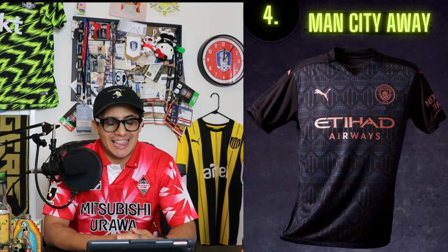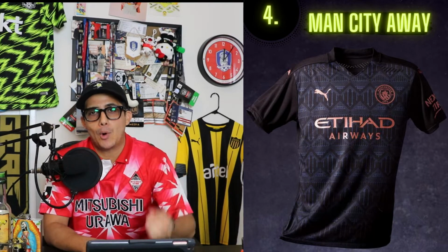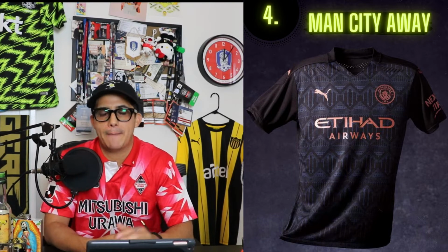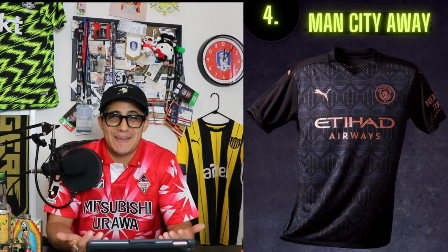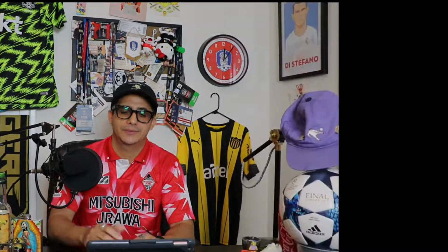The reason I like it, it takes inspiration from the most historic, important part of Manchester's history and puts it directly on the jersey, and it makes it look stunning. So props to Puma and props to Manchester City for this one.